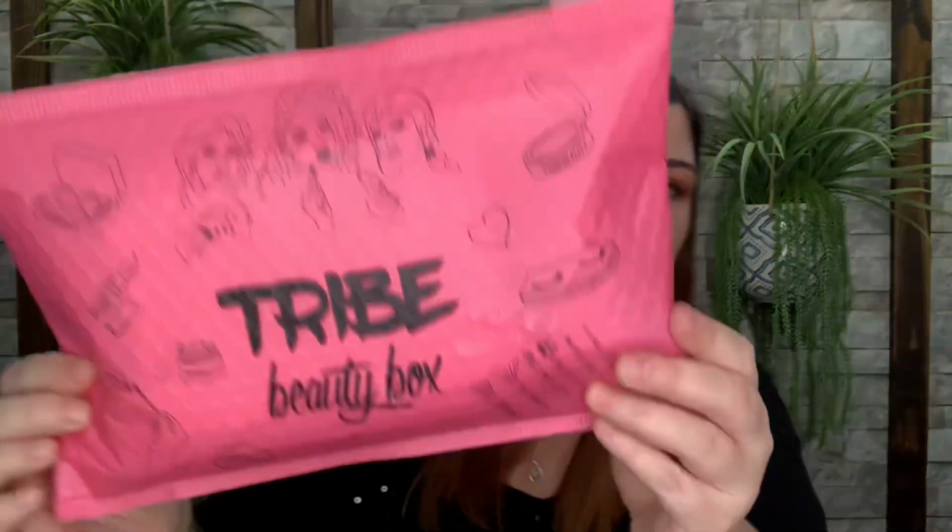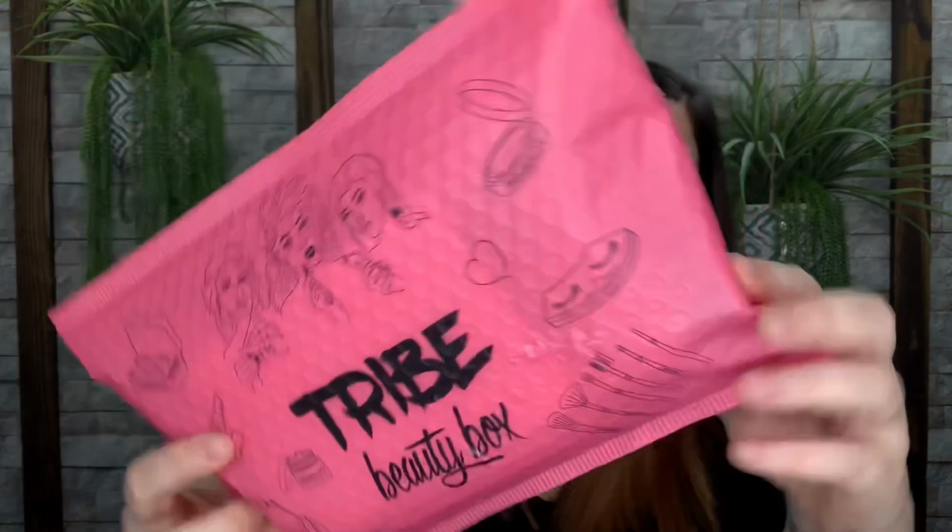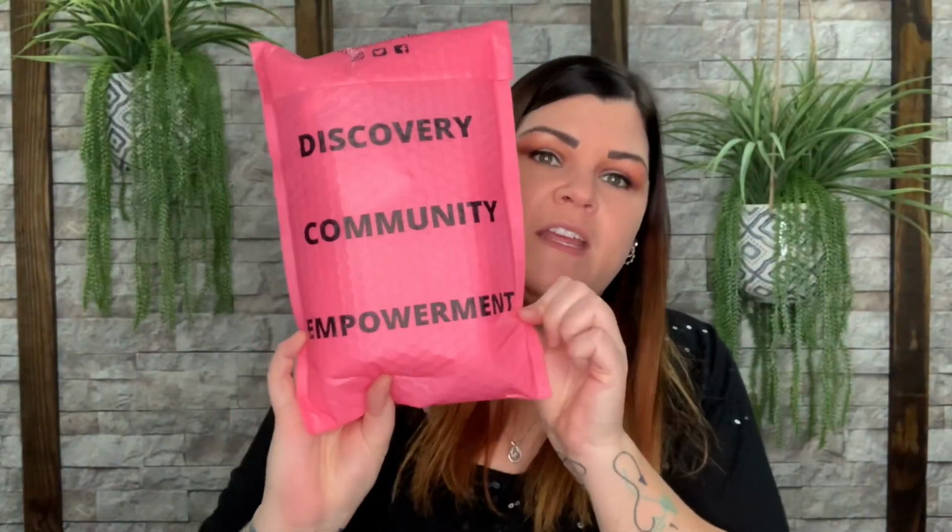So this is now the December/January box. Tribe Beauty is an every other month, bi-monthly subscription, so there's only 6 of them per year. Let's go ahead and get into this bag. That is what it looks like right there, and it says Discover Community Empowerment on the back. And when you open it up, there's some goodies inside.